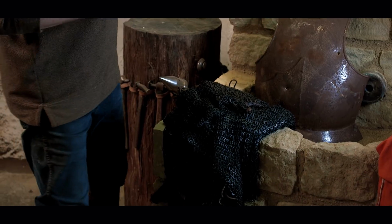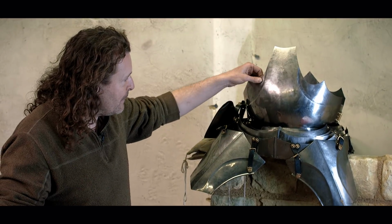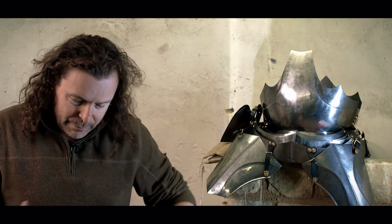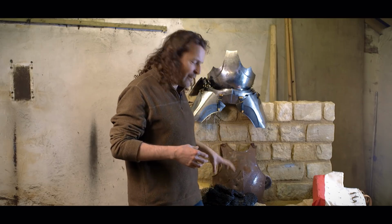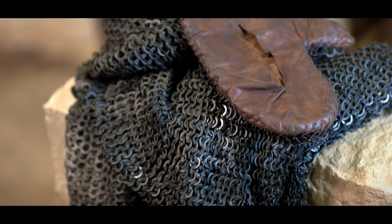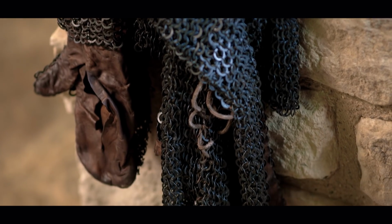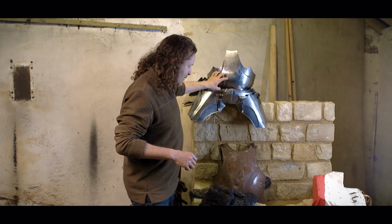If you've got a really solid breastplate, placard like this, if the metal is good, it's a big, completely encompassing and surrounding shell, you don't really need the mail underneath, and you could probably get away without having it. And it would save an awful lot of weight, because mail is actually quite heavy and hangs awkwardly on your body. It's supported on the shoulders, on the waist, but that's about it. It's surprisingly heavy.